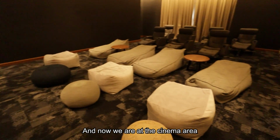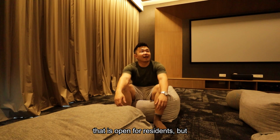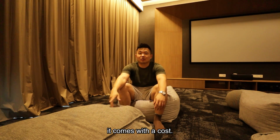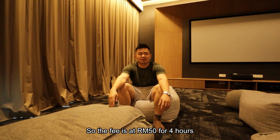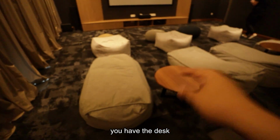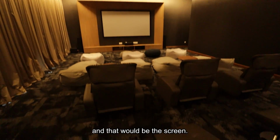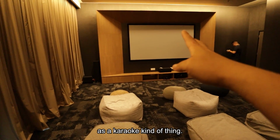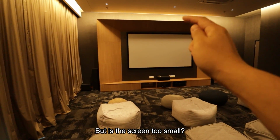And now we are at the cinema area that is open for residents, but it comes with a cost. So the fee is like $50 for 4 hours. You have all these lounge chairs, you have the bean bags, you have the desk for you to put your drinks and popcorns. That will be the screen. I think it will be also run as a karaoke kind of thing. But is the screen too small?